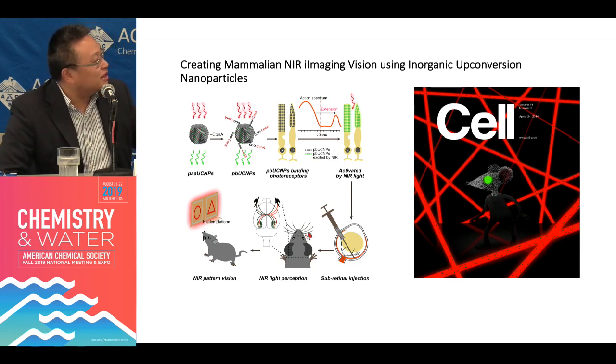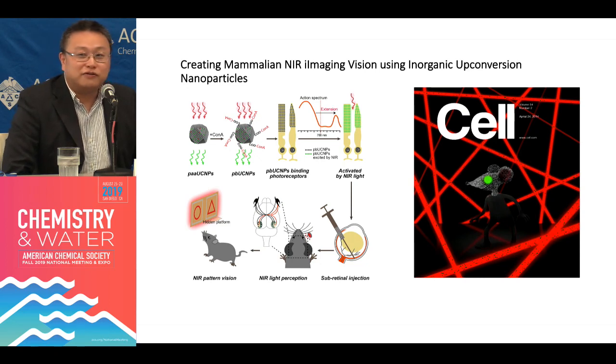So in this way, as you can see in these pictures, we make protein-coated particles. Then after we inject them into the eye by subretinal injection, they land nicely, bonding to photoreceptors. Later, we did a few experiments to let mice tell the different near-infrared imaging patterns, like triangle and circular. The mice actually can nicely execute this task.